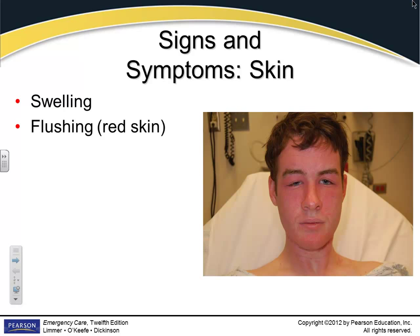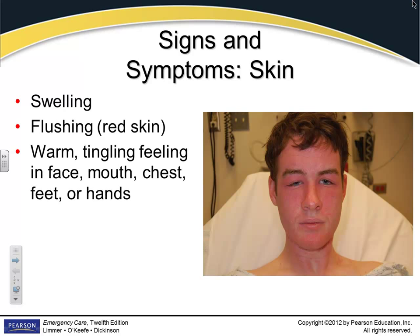The skin gets red, kind of feels flush, it's going to feel hot. They may report kind of a warm tingling feeling throughout, as they start to vasodilate like that, so their capillaries start to get leaky. They may feel kind of warm and tingly all over.